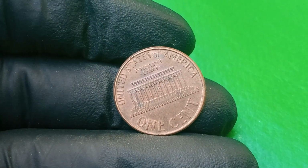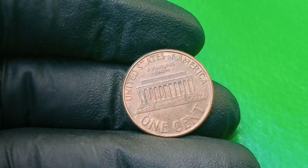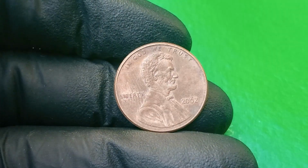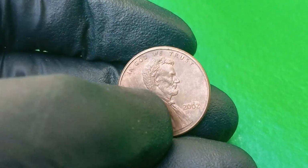Furthermore, there are die cracks and die breaks. Hairline cracks in the die can cause raised lines on the coin's surface, sometimes dramatic crescents or starburst cracks, sometimes large ones that produce chunks of missing metal or weird raised ridges. If one of these die break patterns is extremely large and visible, across the face of Lincoln, across the date, through the rim, that specimen becomes spectacular.